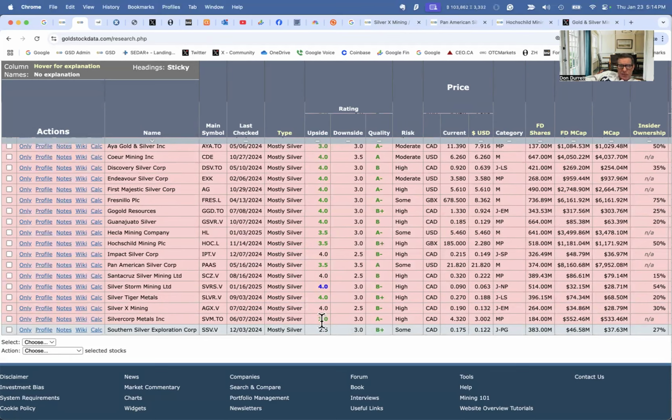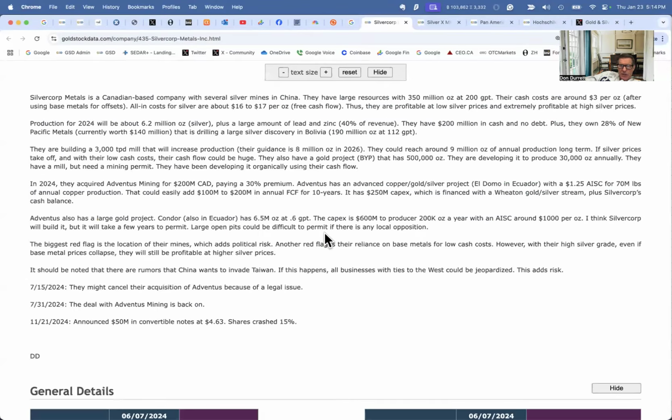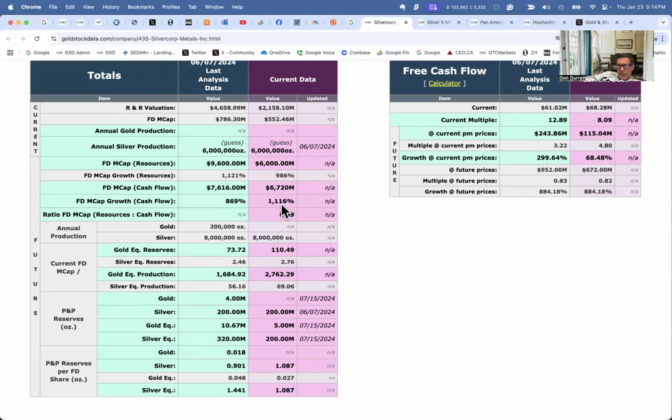So I have them as a 3 here, but I have them as an A minus because they're generating a lot of free cash flow. But if we look at it, I think it's higher than a 3. Yeah, it's printing as an 11 bagger here. Their multiple is an 8. They're generating 68 million in free cash flow, and they have a good balance sheet.